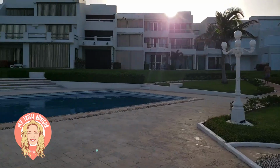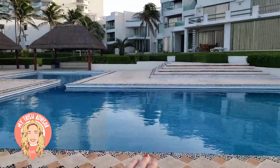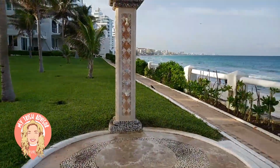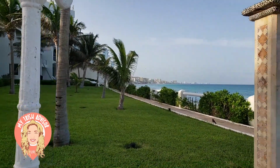First off, the pool is giant. There's hardly ever anybody here, but this is something that's more shallow for the kiddos. And then this one is about, let's say, 3.5 feet deep. And you do have a shower right when you get out of the ocean. Huge green space. We're actually going to go this way.